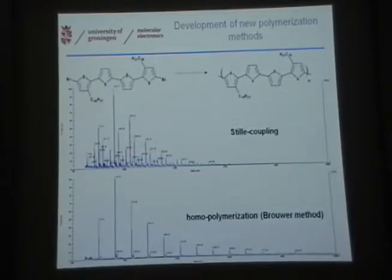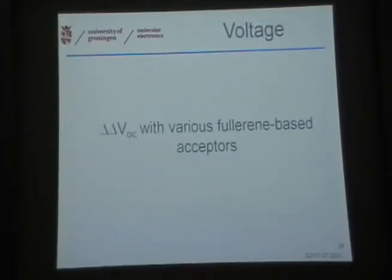Here's another example. This was this polymerization of this polymer by Stiller, gives you this forest, and if you do it in a homopolymerization, according to a PhD student in my group, it looks like that. Because this is what you want to see. Okay, that was about the general story.